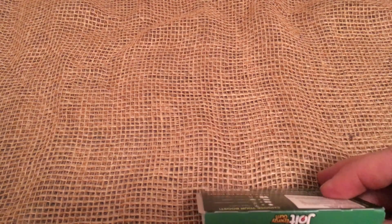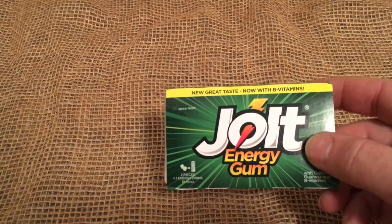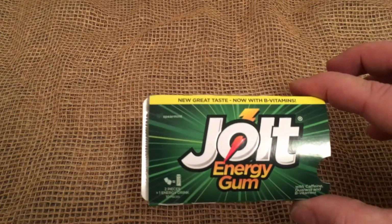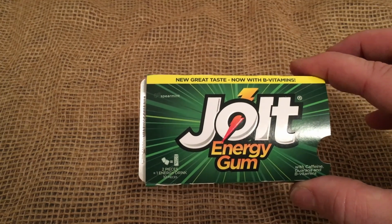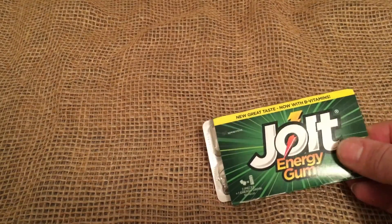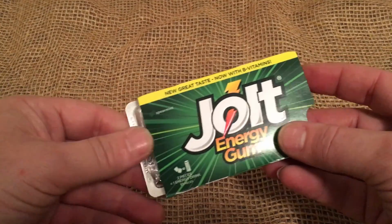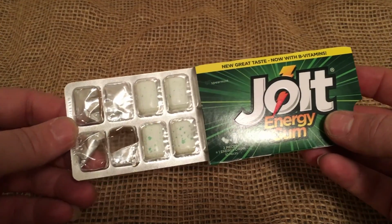Usually in my bug out bags and things like that, I'm sure you've seen on the videos that I'm a big fan of energy drinks, but you can't always carry a case of energy drinks in your bag. I like to carry Jolt Gum. Two pieces equal one energy drink, plus it gives you a little something to chew on while you're out in the woods.